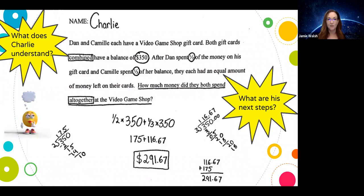So I'm going to give you about 4 minutes to just quietly read and think. I want you to think about his strengths. We're going to take a strengths-based approach. What can Charlie do? What does he understand? But then we're going to say, what are his next steps to really solidify that quantitative and abstract reasoning? So let's take about 4 minutes to think about it, and then I'll open it up to conversation.